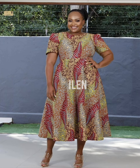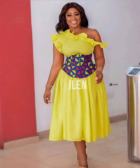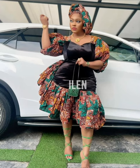You're going to be seeing a lot of Ankara short gowns. They are all unique and classic styles that will give you the beautiful look you deserve, and they fit all shapes and sizes. All credit in this video goes to all the amazing fashion designers that have made these beautiful outfits.